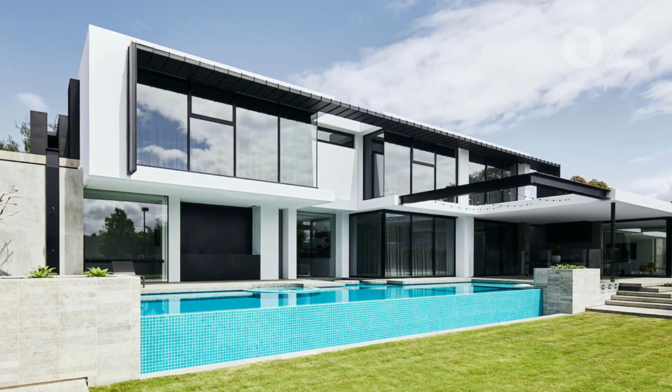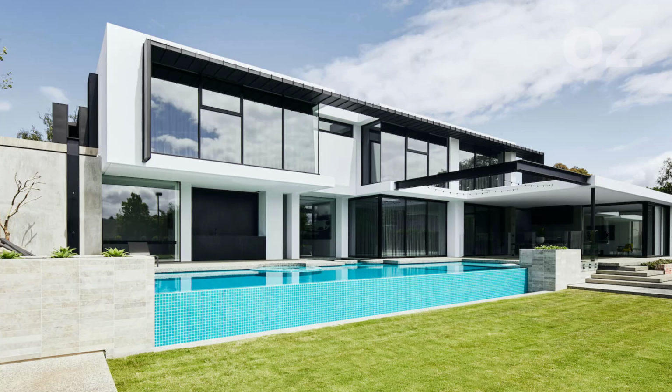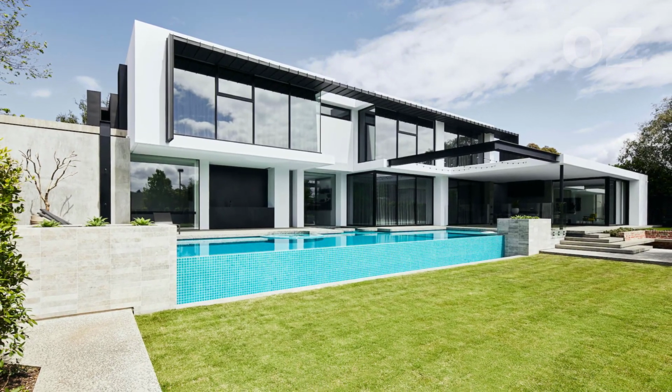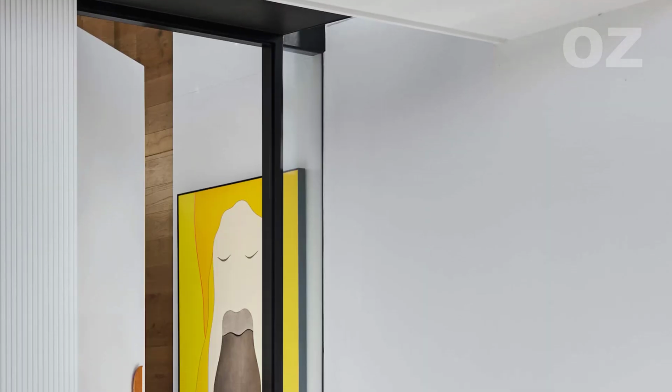The focus on natural light is evident throughout the home. It creates a sense of openness and allows the family to connect with the natural world around them.